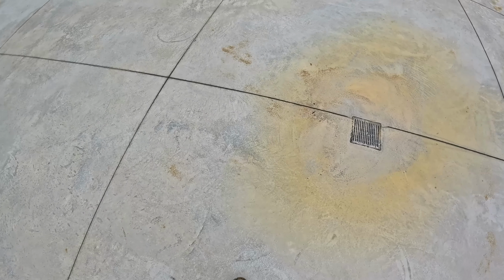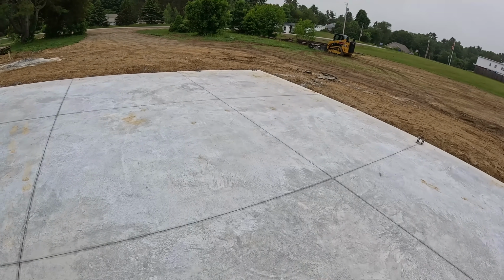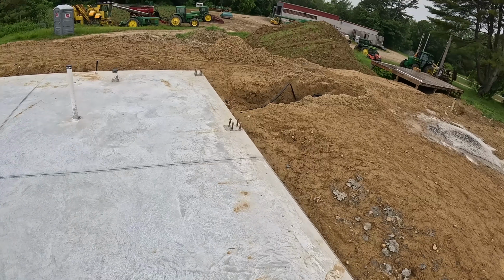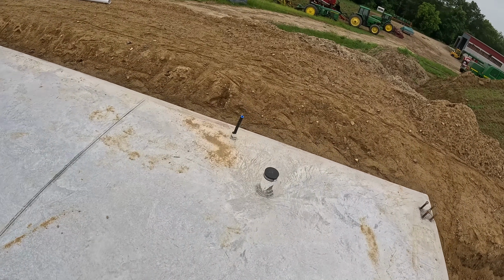All right, welcome back. I am standing on the slab. So this is very exciting. This thing looks huge. It's awesome. We've got nice smooth surface here. We're really excited. All the plumbing here for the bathroom and the sink.